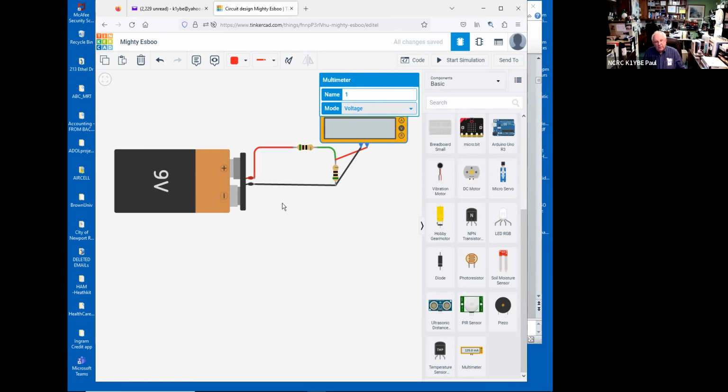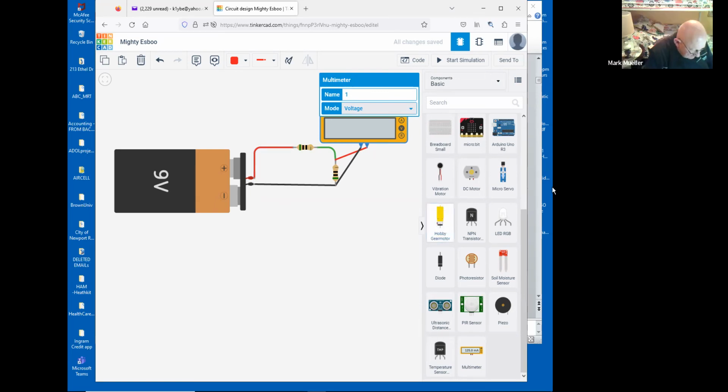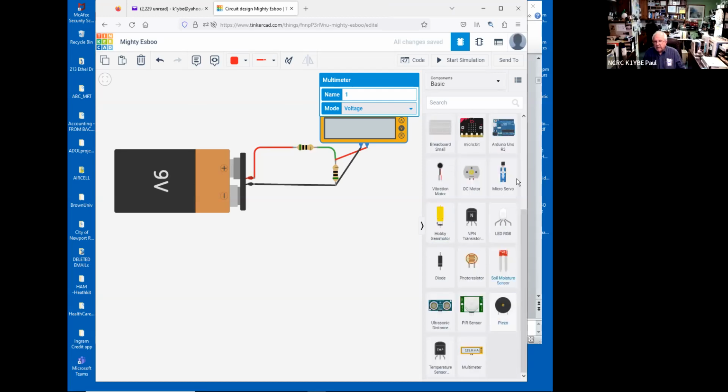Okay, so now just for kicks, I got one other quick thing I wanted. I'm going to do one more quick thing here. I want to introduce you to the tool. I'm not trying to make you an expert on the tool.